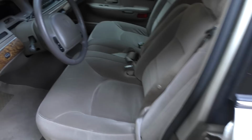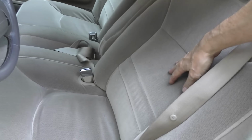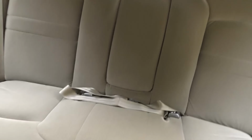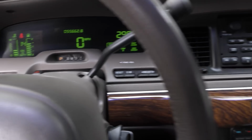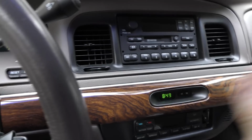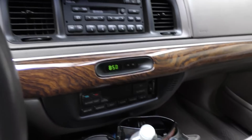Still in immaculate shape, and it's got semi-bucket seats. It's not the old bench seats like they had when I was a kid. No, the back's a little more couchy, but you can see, man, there's some serious legroom in this thing. And this one's unique because it's got the digital dash. It's still working perfectly fine, too. Of course, it has power everything. Radio's got a lot of set buttons on it for something this old, 1999. It's pretty well set up.